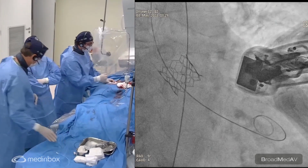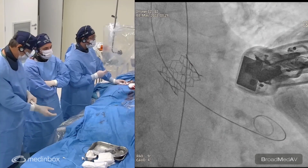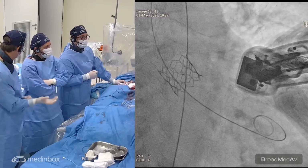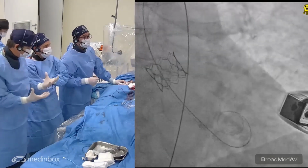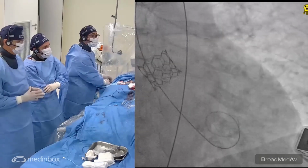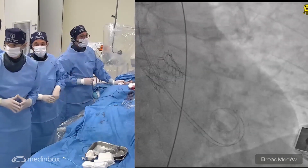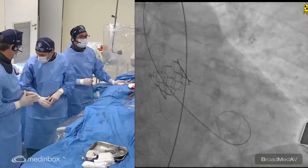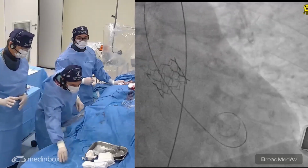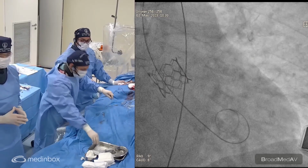Usually with Neo THV, maybe the mean gradient is 6 or 5. Now we have 8. It's a little bit above. Do you think we should post dilate? Let's think about it. Like I said, there's no hurry. The patient is very stable. We're going to check on angio also, and maybe we can measure the gradients before deciding.